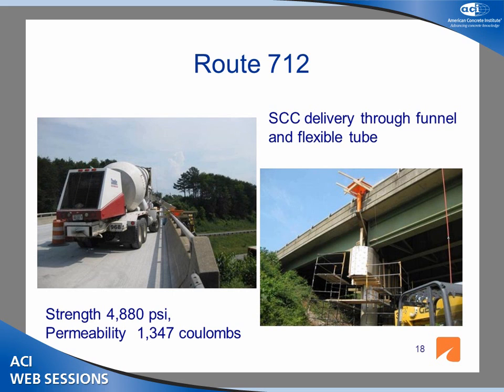And then they placed the concrete from the top. As you see the truck here, ready-mix truck. And you see the funnel and the flexible tubing. So very simple system, nothing fancy, very simple system.